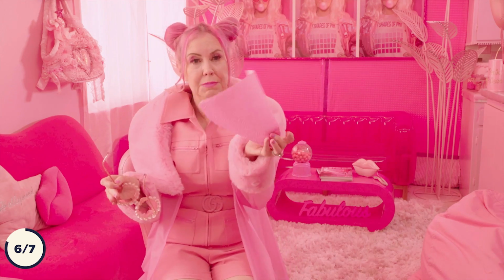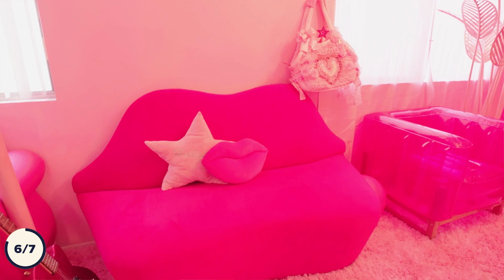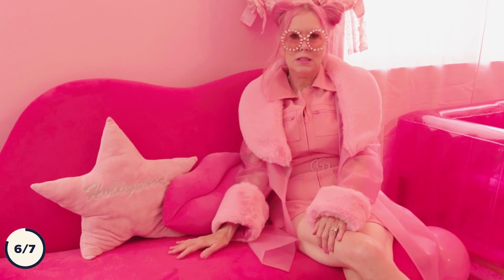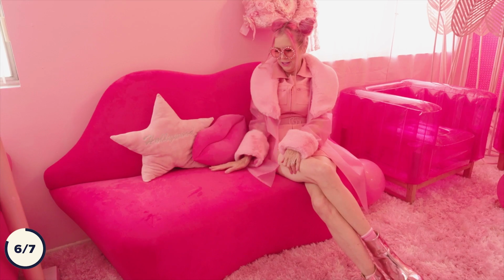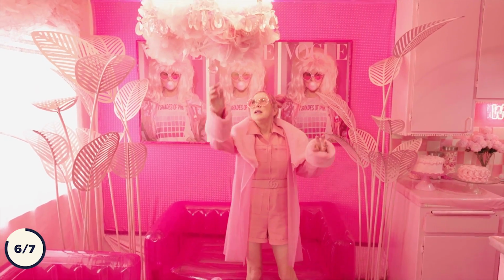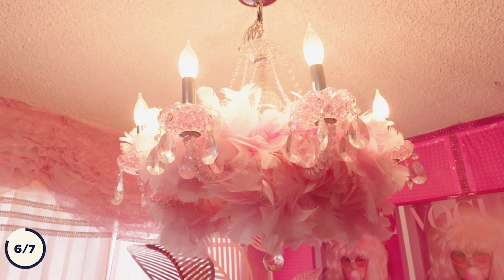Another thing that's hard to find is pink paper towels. They don't make them. This is my lip sofa, a replica of the Dolly red pink lip sofa that costs thousands of dollars, almost $1 million, but it's my version of it, and I love it so much. And then you just throw a feather boa up on your chandelier and add some pink, and if it's not pink, you can make it look pink with the appearance.